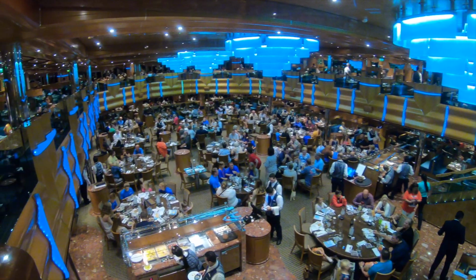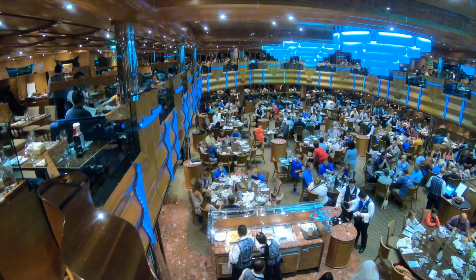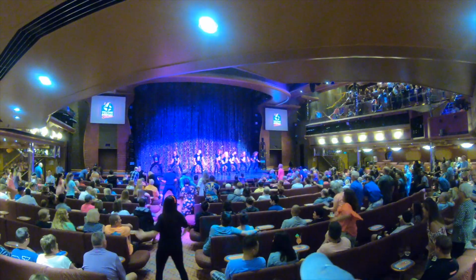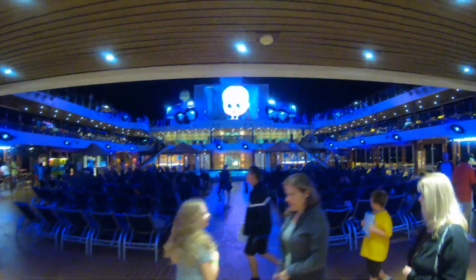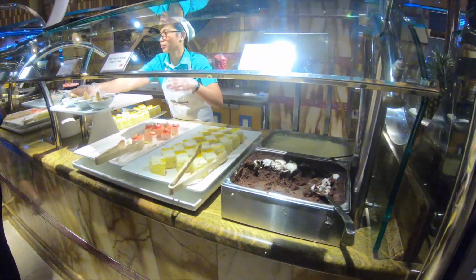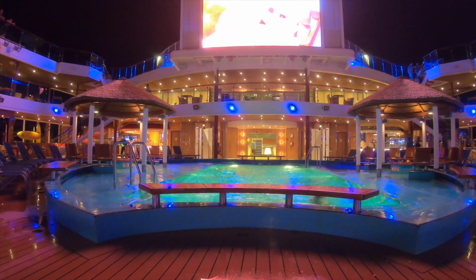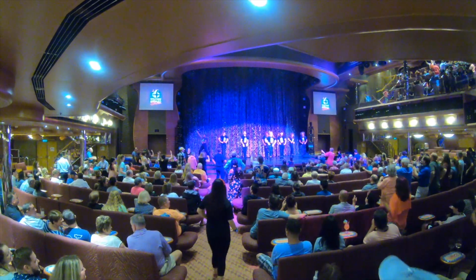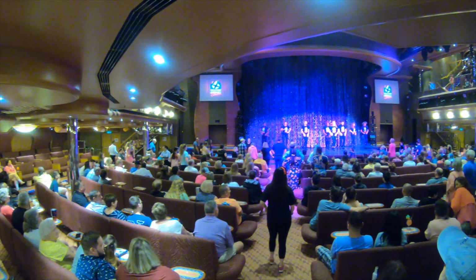There's a lot of different activities on board, depending on your age, depending on what you want to do. So at this point, if you want to be at a big party and be part of the entertainment, it's up to you. You can watch a movie on the Lido deck. You can search for more food if you really want, or you can even watch a movie on the Lido deck while you're in the pool. So it's up to you.